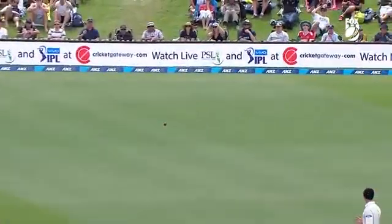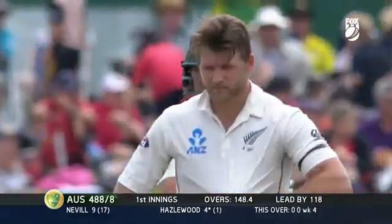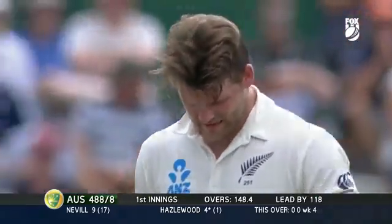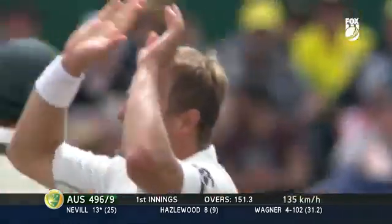Oh, up and over the top of Williamson. I don't think he spotted it. He didn't move till late. Could have been 2 in a row for Corey Anderson. Out, gone, yes, it's done it again, and Wagner has 5. Inspirational stuff.